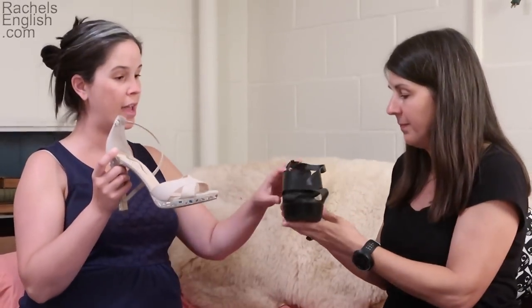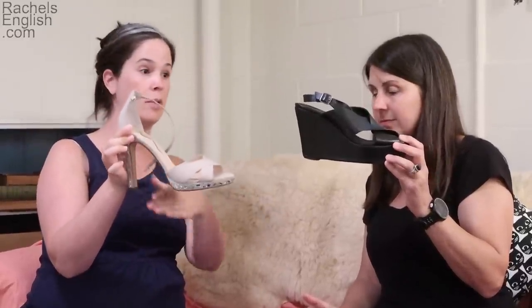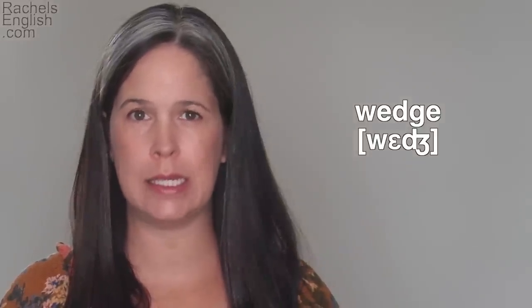Yes, and that's called a wedge because the whole thing is filled in. This one, we have the heel and then the toe part. So because of this, this is not a wedge, but that's a wedge. Wedge. A wedge shoe. Something that's thick and then tapers. It's also a verb we use to cram something into a tight space. For example, I can't wedge one more thing into my suitcase. It's totally full. Wedge. Say that with me.